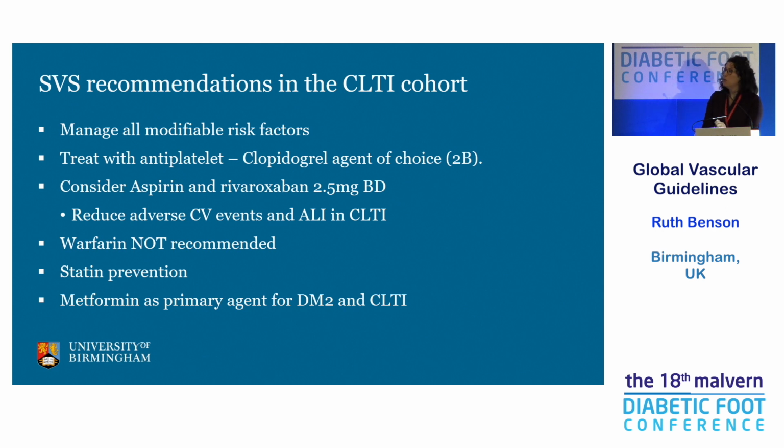So when it comes to the global CLTI guidelines for that cohort, the crossover continues. So we know that we need to manage all modifiable risk factors, which for ourselves is managing with an antiplatelet to reduce their five and ten year cardiovascular risk and associated mortality. Clopidogrel remains the agent of choice, and the 2019 guidelines have incorporated results from the COMPASS trial, which I'll talk about very briefly in a second, which means that as second line, we can, as surgeons, consider aspirin low dose, which for us is standard, 75 milligrams, and rivaroxaban 2.5 milligrams twice a day in patients with asymptomatic or previously diagnosed peripheral arterial disease, including carotid and limb disease, because we get reduced adverse cardiovascular events, specifically in this subgroup.